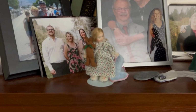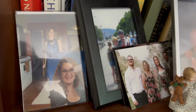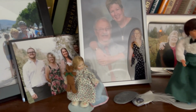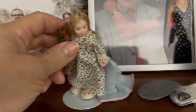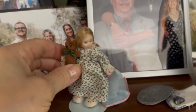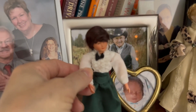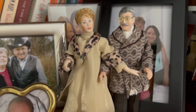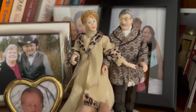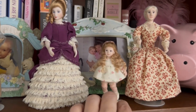Here are my little displaced family members. Well, there's my real family. Pictures of my family, but there's our little girl doll that goes in the house. She's got a little teddy bear. And this one here. And these two here represent my dad and my Maureen, his wife. And then up here we've got, this is my sister and this is my niece.